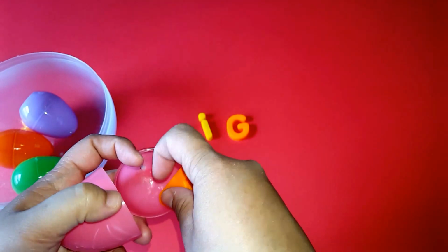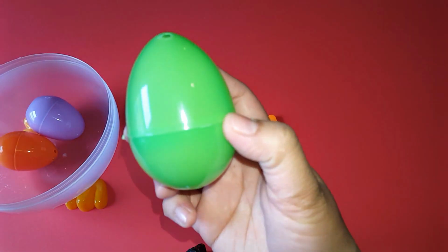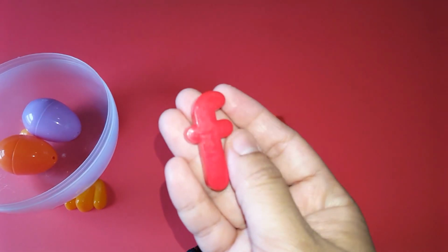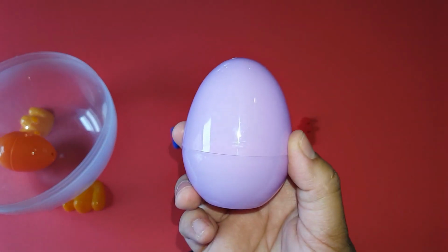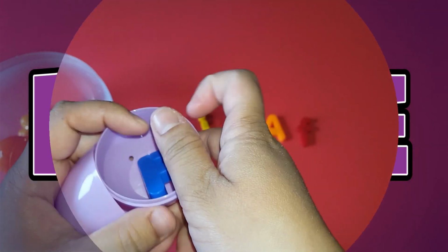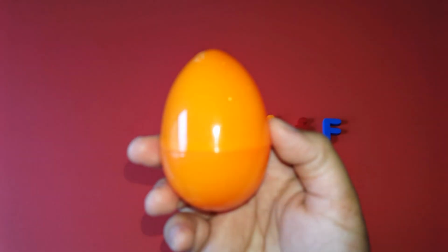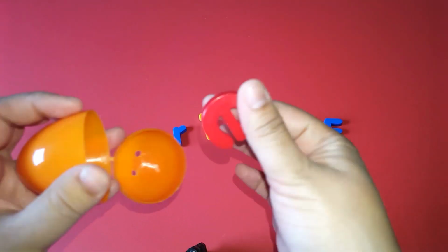And letter, color, green. And letter, F. Color, purple. And letter, last color, orange. And letter, E.